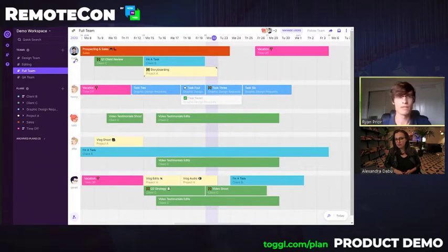So what we have is all of our people down the left-hand side, and then across the timeline, we have all of the days and dates and all of the people's work that's color-coded. So all of their tasks, all of their projects.